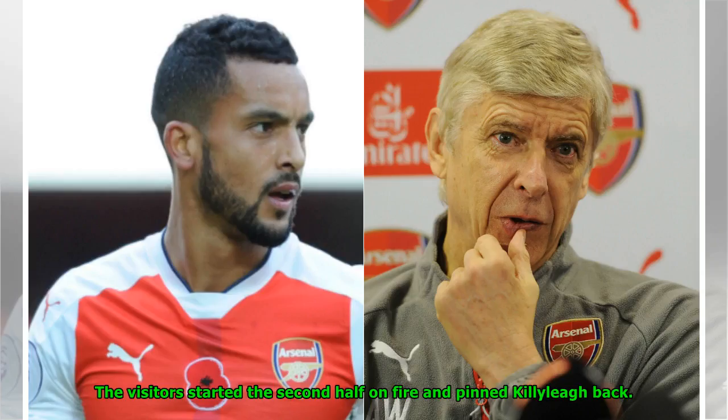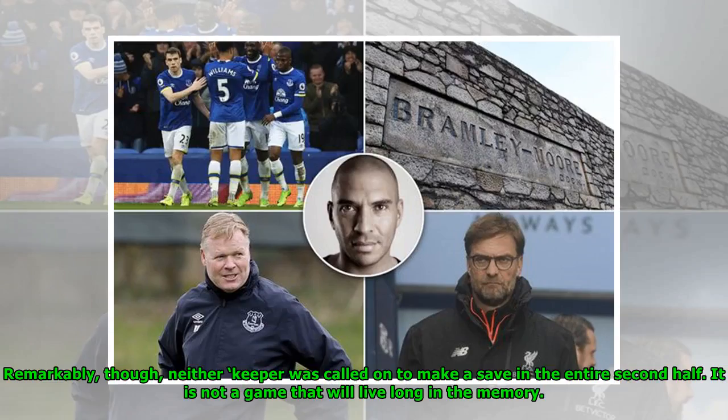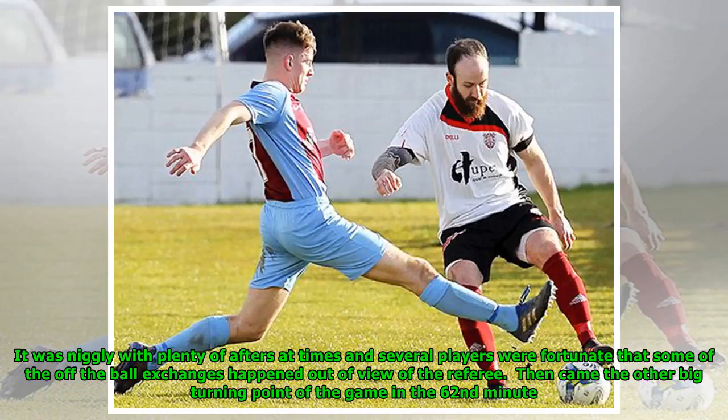The visitors started the second half on fire and pinned Killie back. Murray and Nathan Jones started to threaten for the first time, and when they unlocked the defense in the 52nd minute, Mason was unlucky to see his shot flash into McClurg's side netting. Remarkably, though, neither keeper was called on to make a save in the entire second half. It is not a game that will live long in the memory. It was niggly with plenty of afters at times and several players were fortunate that some of the off-the-ball exchanges happened out of view of the referee.